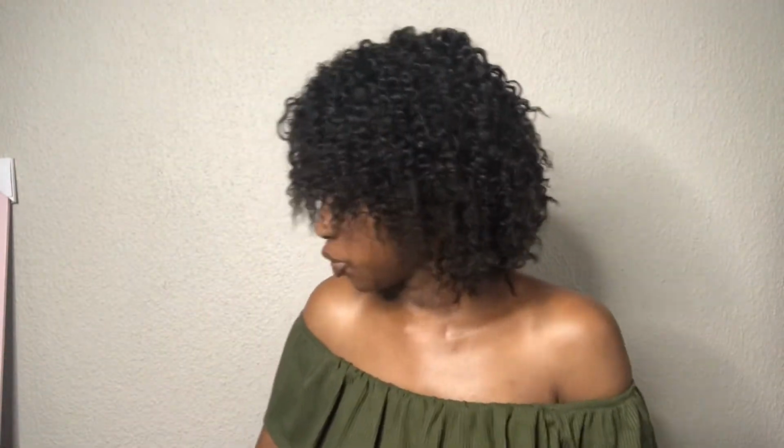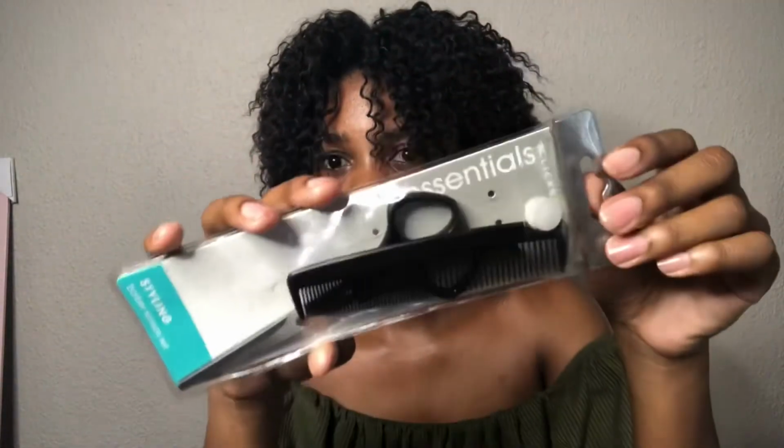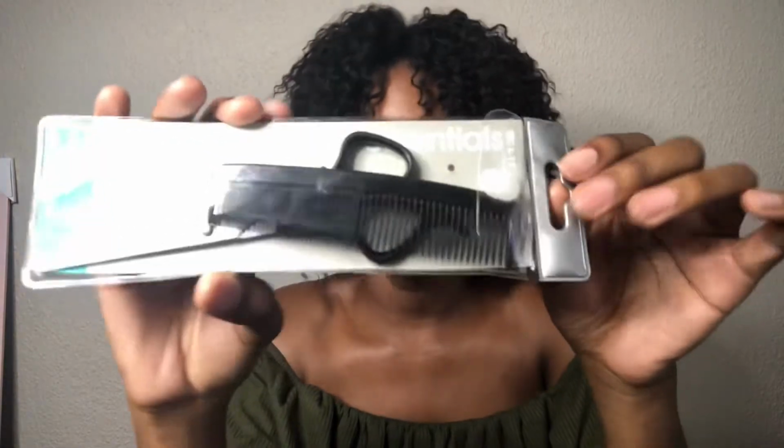First thing I'm going to be sharing with you guys, and the one thing I currently cannot live without, is my hair scissors. These are Barbara scissors. I hope you can see that. Let me take it out for you guys. These are Barbara scissors that I got from Clicks.